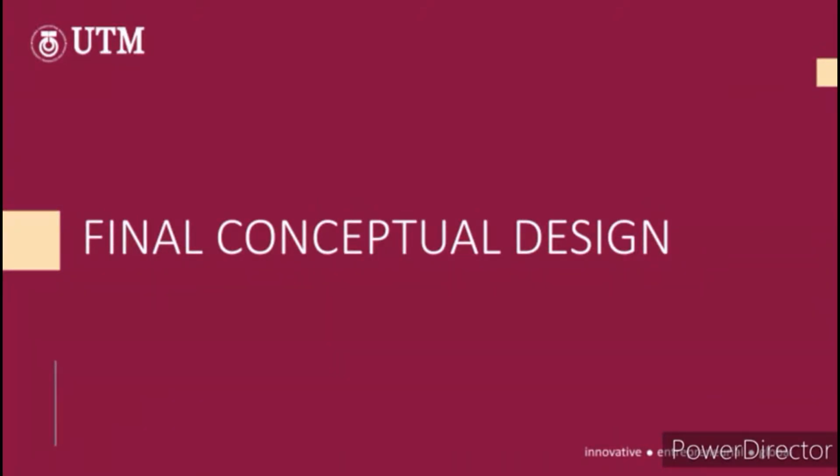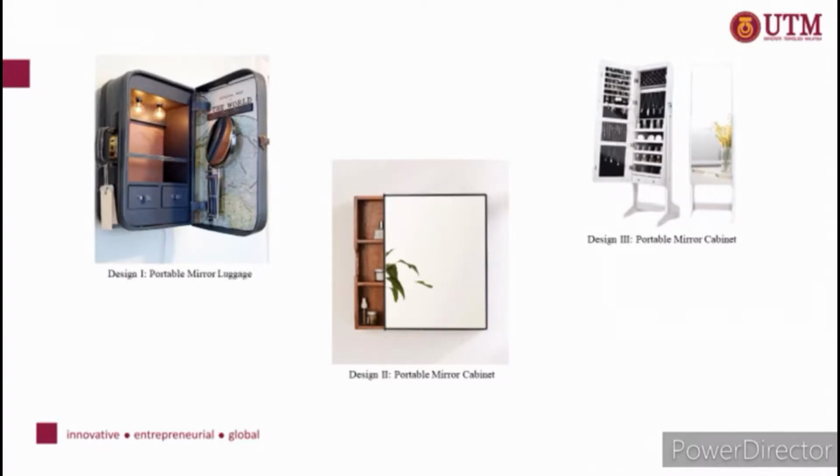For the final conceptual design, our group project has come up with 3 design selections. All 3 conceptual designs were selected based on their criteria that are compatible with our project title. Design 1 is portable luggage, Design 2 is toilet mirror cabinet, and Design 3 is portable makeup mirror cabinet.